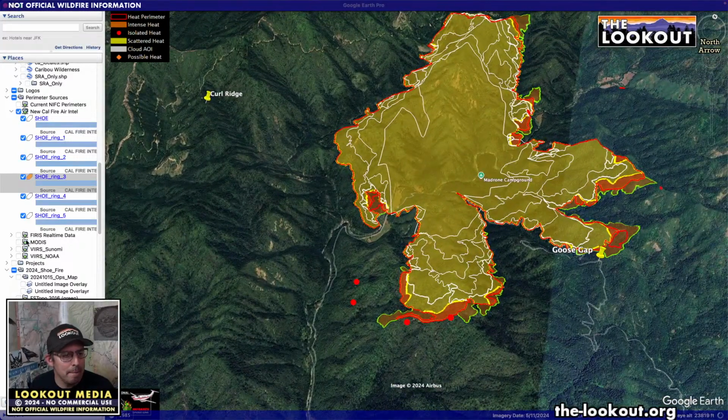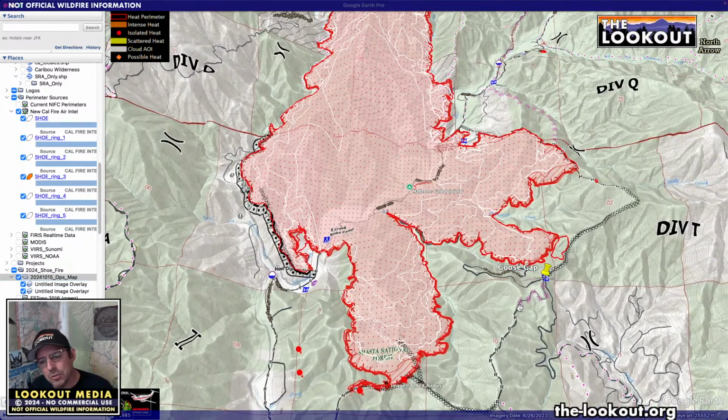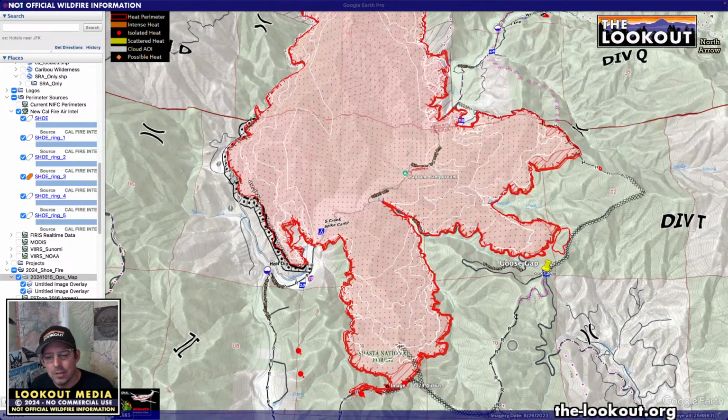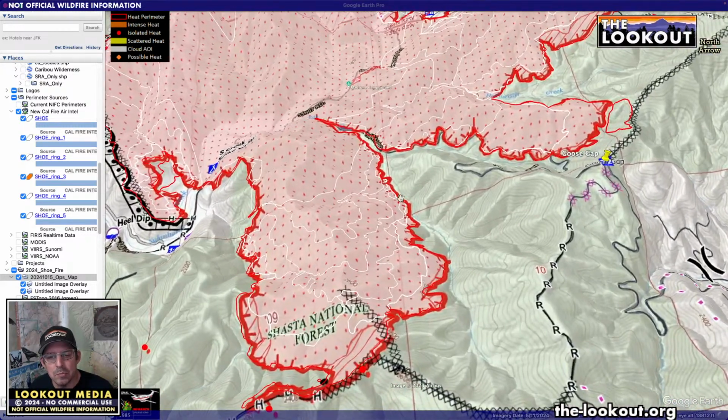So back to our ops map. There's this box that's been built here. They're firing this southernmost portion right now, but there's this box of dozer line and prepped road. This is proposed dozer line, but they're also, I think, working on hand line to connect down this ridge to Goose Gap. So basically they're going to fire this whole box, and that's my guess. Even though the fire isn't moving a lot in here, they're not fighting it directly in this deep canyon, just because it's not really super safe to get people in there and then get them back out again.